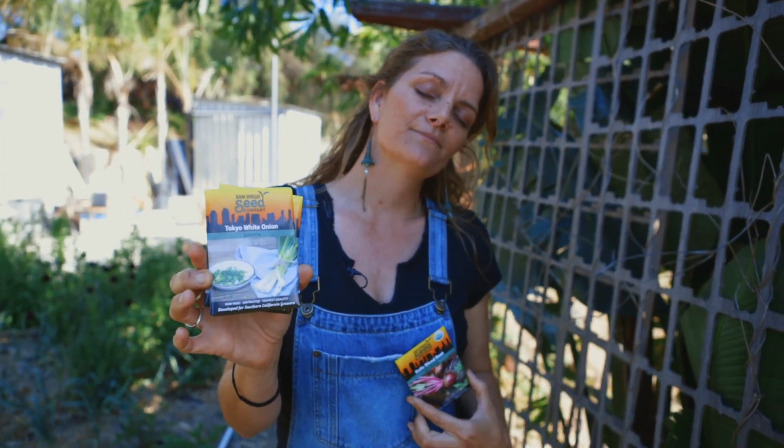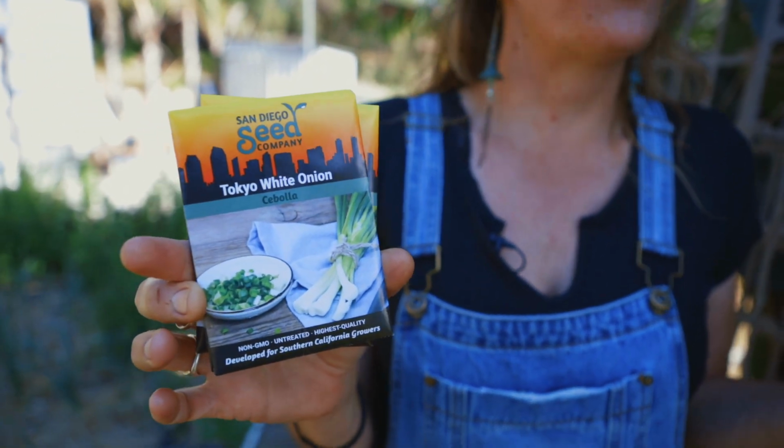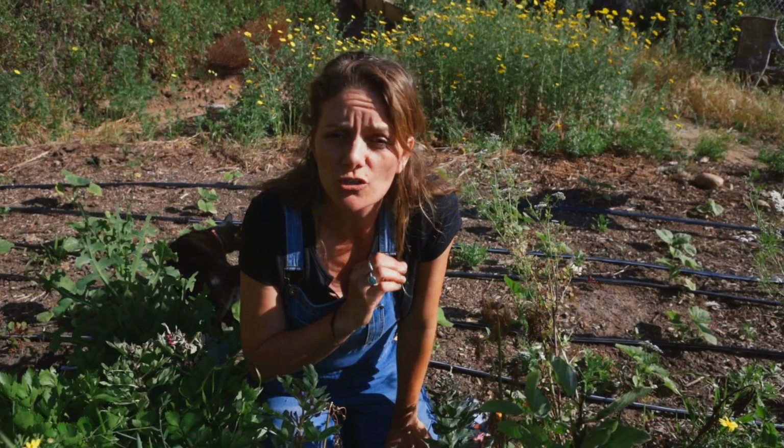Next on our list, onions. I love green onions. I put them in practically every meal. They go on every salad, and they are a very easy crop to grow. We actually have some of them growing in the back, and we can go take a look at how those grow. So onions, super easy to grow.